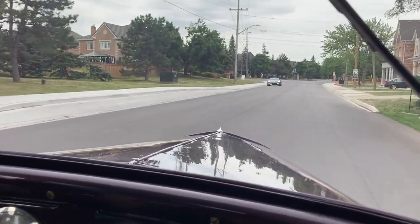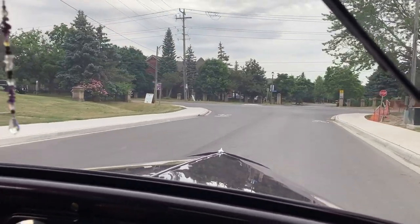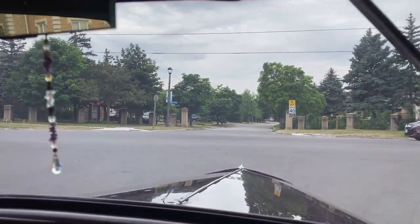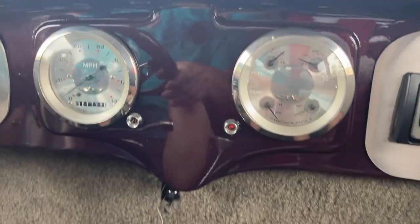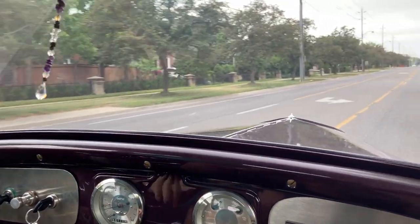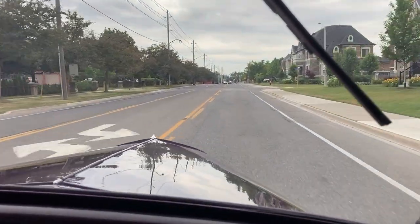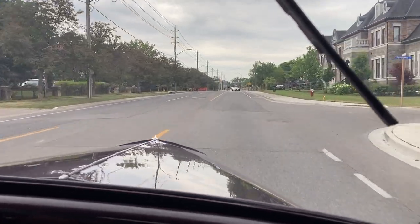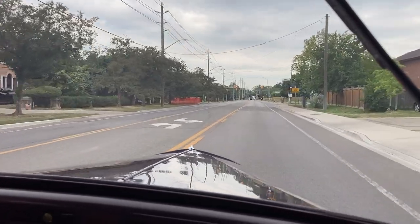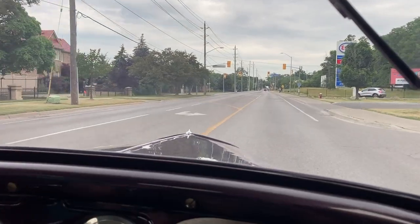Oh yes, she's got a little bit of power. So we'll turn right here. Now the brakes are not power brakes, are they? Yeah, they are power brakes. Okay. Yes. Oh, and the indicator light comes on here too. Yeah. Very cool. Oh, she's so much fun to drive. Oh yes. Once I got the independent front, it drove 100 times better. This is new, eh? Yes.